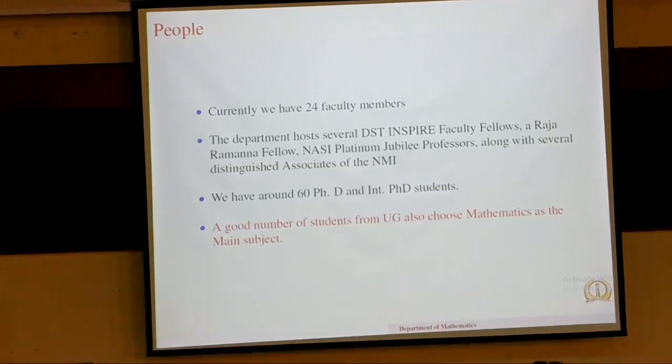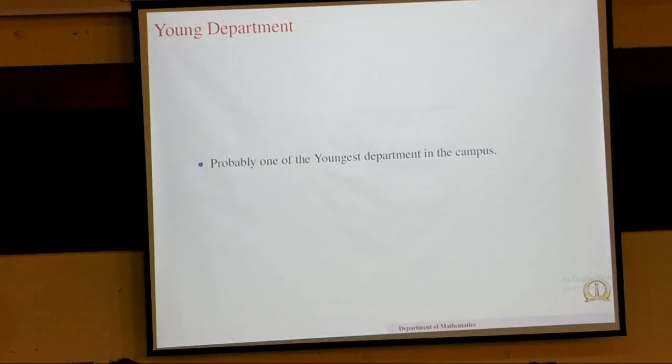We have a very good distribution so far, and we get a good number of UG students who choose mathematics. So you can interact with them. Some of the volunteers here are math students. This is one of the things you should always look at when you go to a department. We have probably one of the youngest departments on the campus, because we have a lot of new admissions.